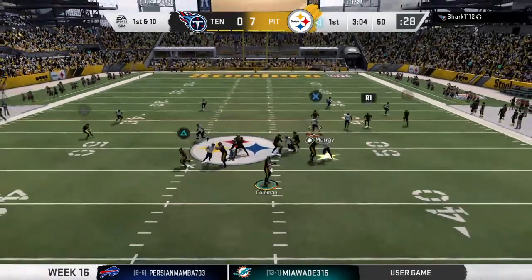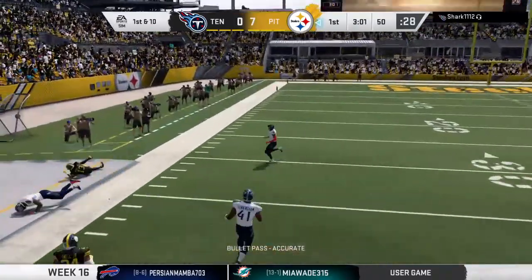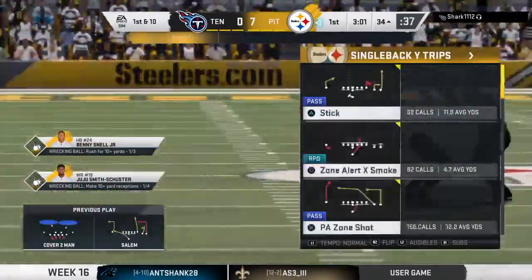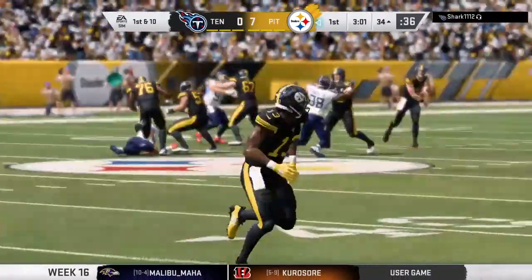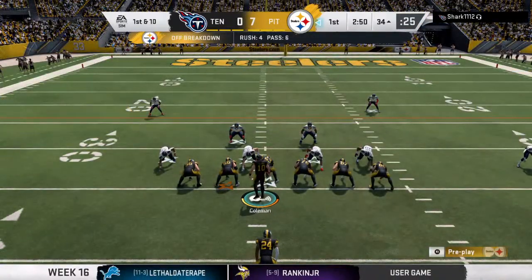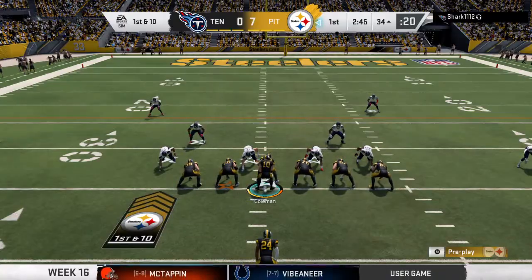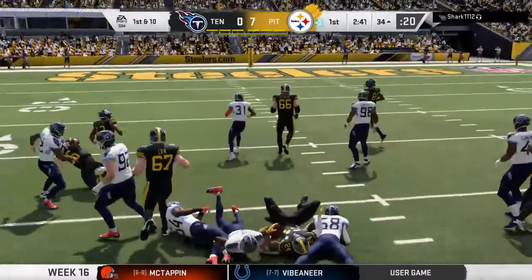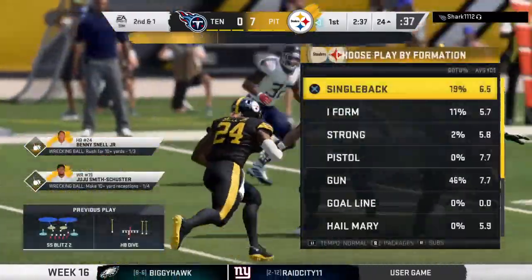Go. From the midfield stripe, they'll look to throw. That'll be taken in there by James Washington, and he is out of bounds inside the 35. Pittsburgh getting 16 yards there and also a first down. From the 34 now, here's 1st and 10. Now Snell. A nice run there, 9 yards, and it'll be 2nd down.